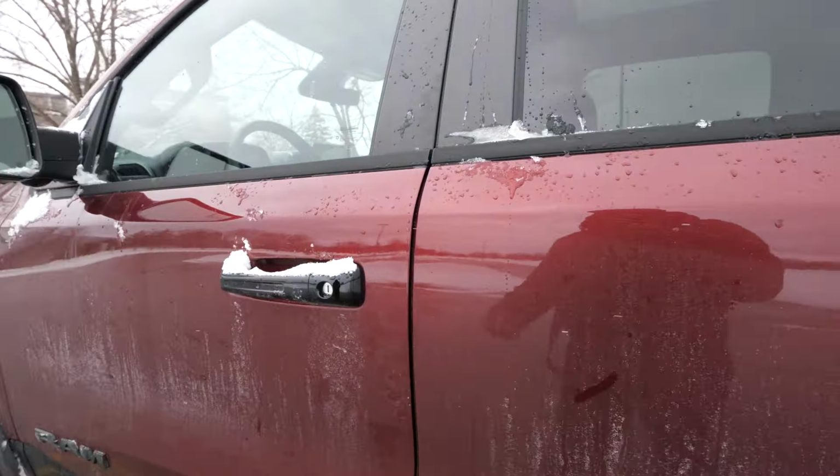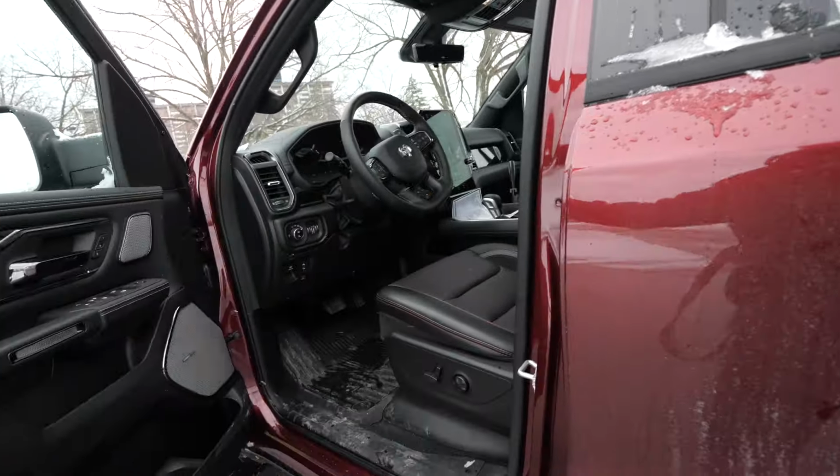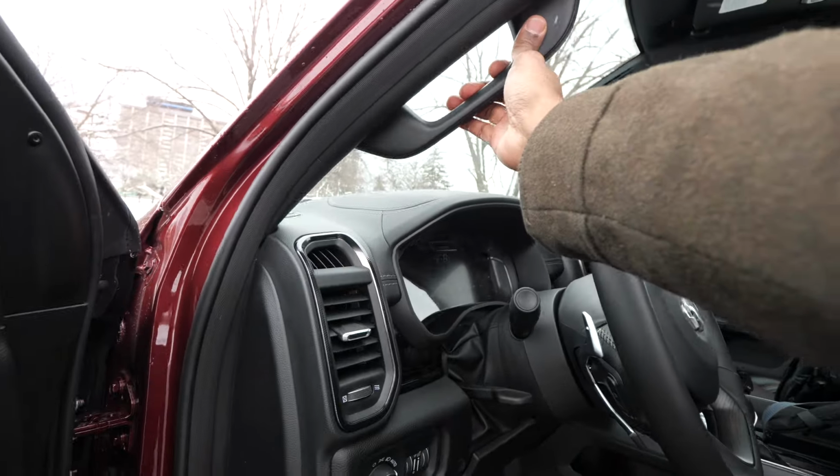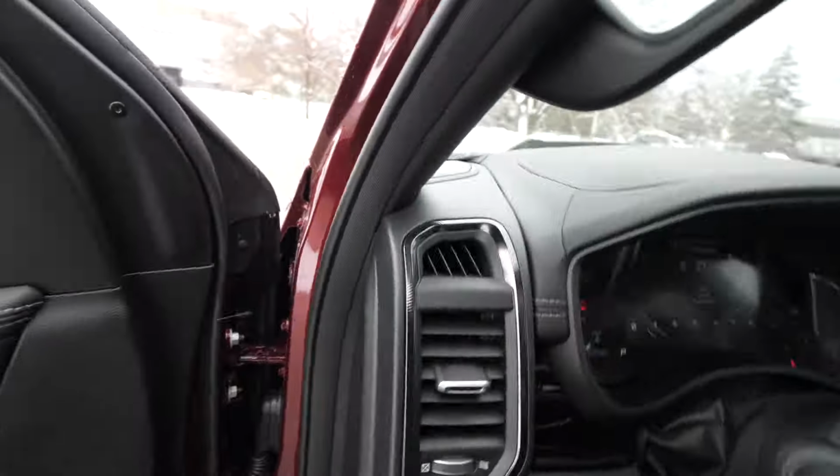So this is going to take you a bit of stretching to get up in here. This is a big truck. Me at 6 feet tall, 5'11" if you want to be a jerk about it, I gotta grab onto this handle and then step up, pull myself in.